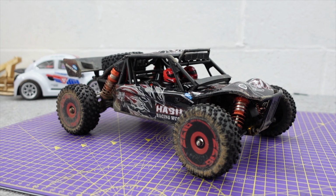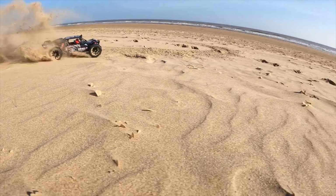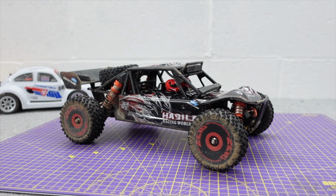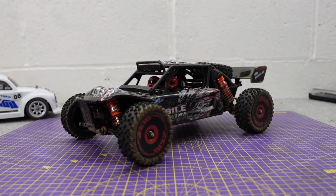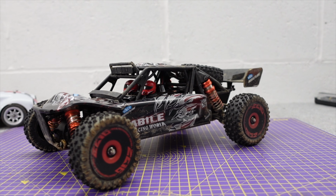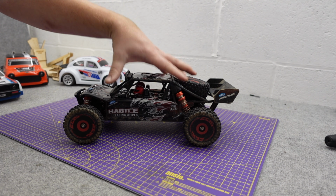I took this to the beach and it absolutely rips. And this is one of the main reasons I absolutely love this thing, is because it's just so much fun on the sand with the sand paddles. Unfortunately, prices have gone up recently, so the brushless one is not all that cheap. The brushed one, if you get a good deal though, it does still offer good value for money. You can also get buggy versions, but I prefer this one, the desert buggy.